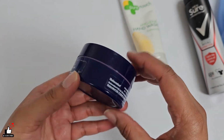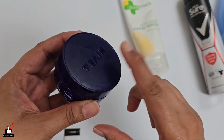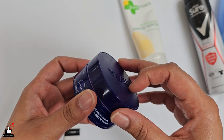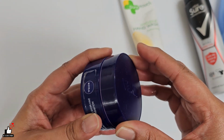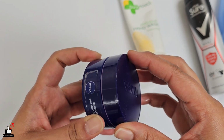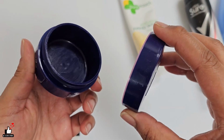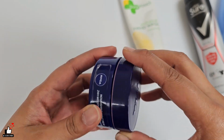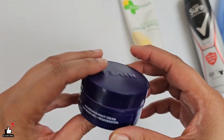So next I have my NIVEA Nourishing Night Cream. I really enjoy this. I would repurchase it, but I've got quite a lot of skincare that I want to go through before I repurchase anything. This was really nice. It gave a good level of hydration. I liked the scent of it. It was a pleasant experience.